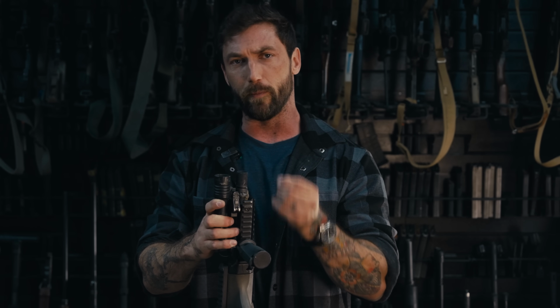In addition, when we talk about the operating system of the Steyr Aug, the word I would use to describe it would be unusually robust. This is an unusually robust, well-made rifle that is made to survive for a very long time.